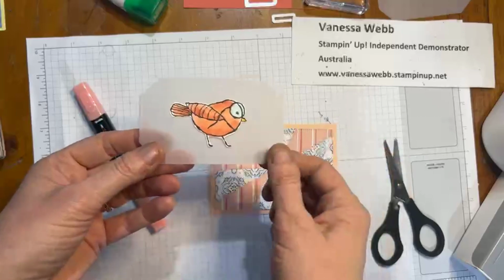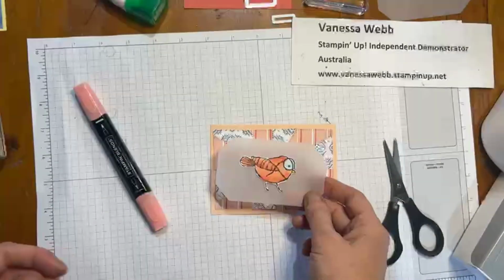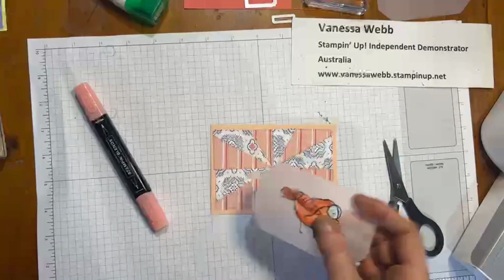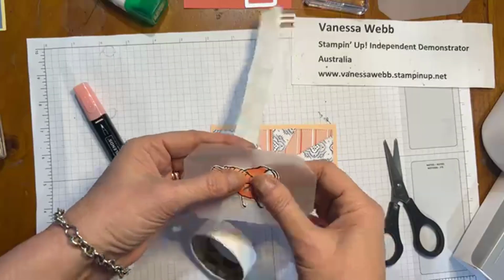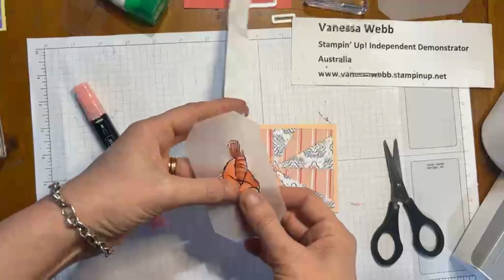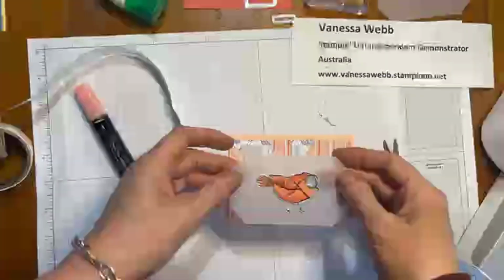It's happening upstairs. So there he is, but he's sort of sitting up a little bit off the vellum, which is kind of cool. And I'm going to grab some mini glue dots. I'm going to grab them on the back of where the birdie is so that he sits a little bit flatter onto the designer series paper.